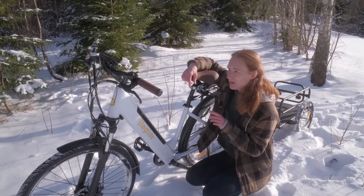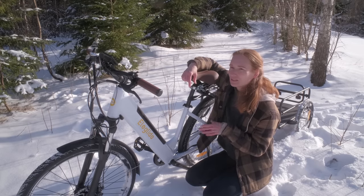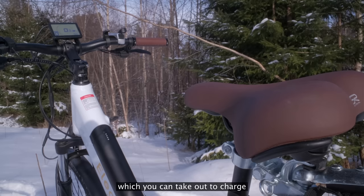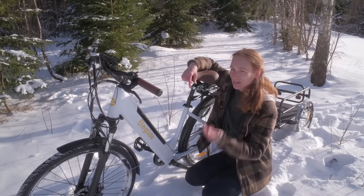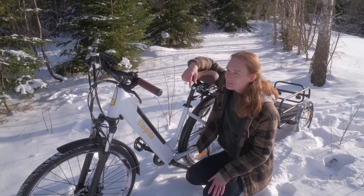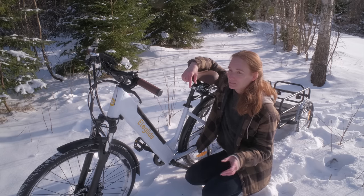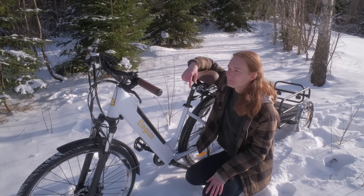This bike is pretty powerful. It has 5 different assist modes. I mainly used 1 or 2, and it goes up to 5. I was cycling pretty slow because I had the trailer. I was really scared of it breaking. I think I was going at maybe 15 kilometers per hour at most. If you're on assist mode 5, it can go up to 25 kilometers per hour.